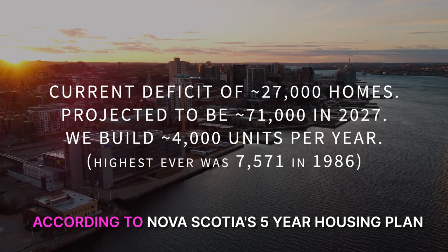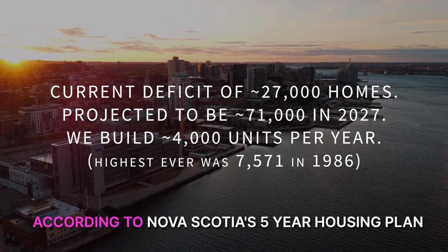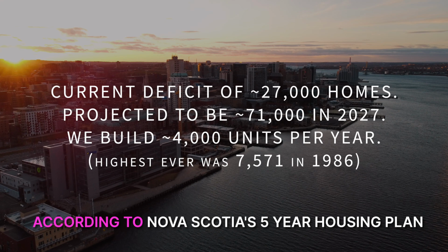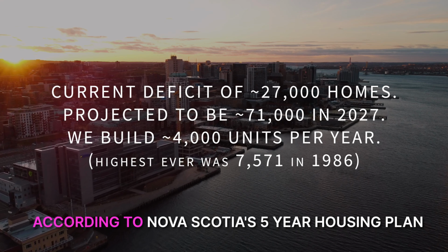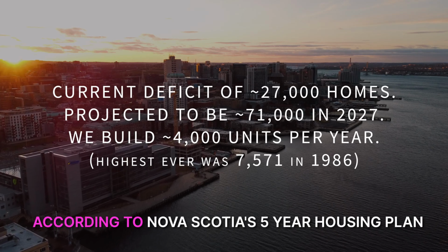And in looking at the data from Stats Canada all the way back to 1955, the highest amount of new housing units completed per year was in 1986, and it was 7,571 new housing units. So we're 27,000 units short approximately. This is expected to be 71,000 by 2027.